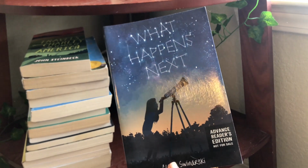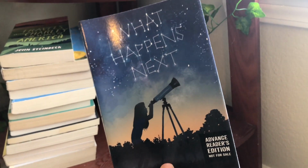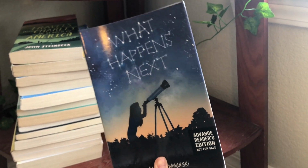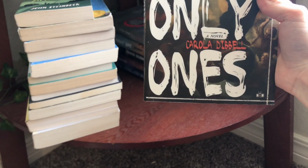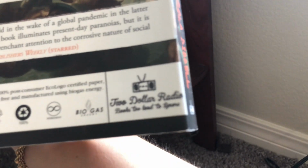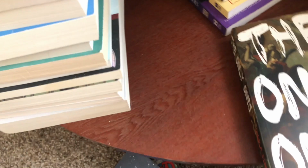This is an advanced reader copy of a book that's actually been out for a while. It was free from Magic City Books because I bought something else, and so I'll probably just use this in my classroom. The Only Ones by Carola Dibell is another $2 Radio book, who I am obsessed with. Sci-fi, let me see if I can give you another little blurb. There you go, if you guys are interested in that one.